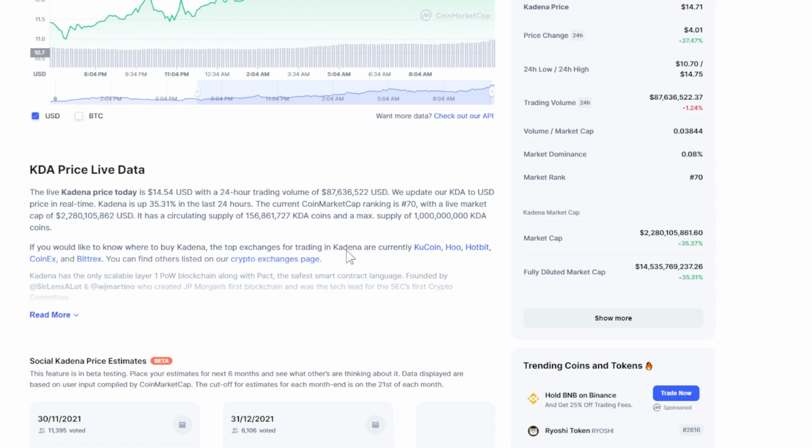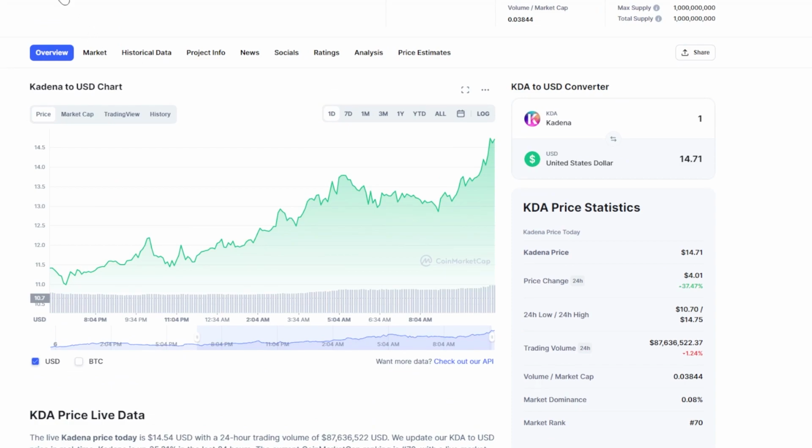Now, you can currently buy this coin on KuCoin, Hotbit, CoinEx, and Bittrex, right? What I do think, though, is that it might be listed on Binance in the near future. It's not a given, but once this coin is listed on Binance and other larger exchanges like Crypto.com, Coinbase, and such, this coin has further upside potential. Is this the next Solana?